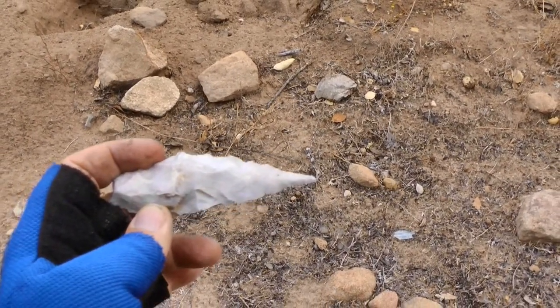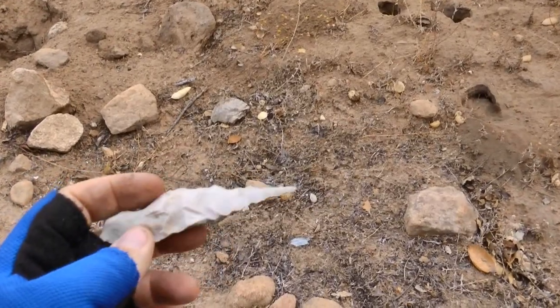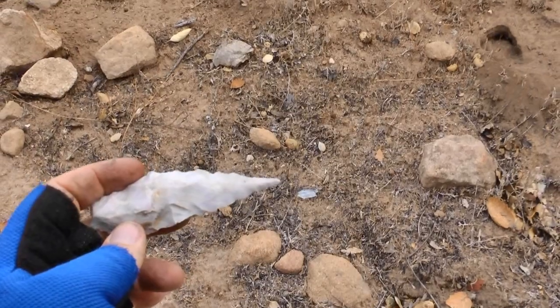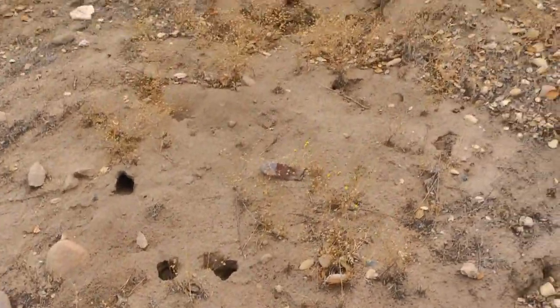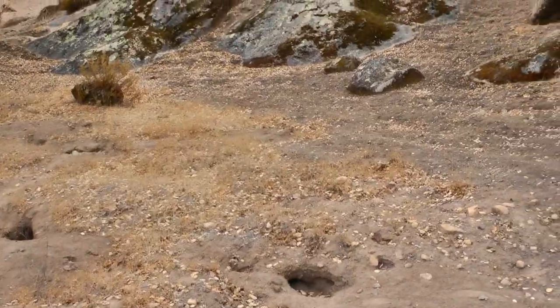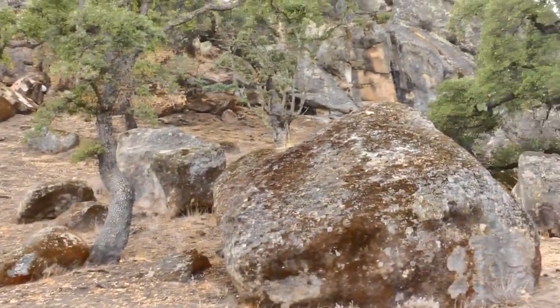This is incredible. As I said, our journey is not about finding artifacts. But what are you going to do when you find something so beautiful laying on the ground? Well, I'll tell you what, friends. I'm going to bury this right back here where it belongs. Like I said, our journeys are about knowledge, not about finding artifacts or defacing petroglyphs. It's about honoring the past and gaining knowledge.